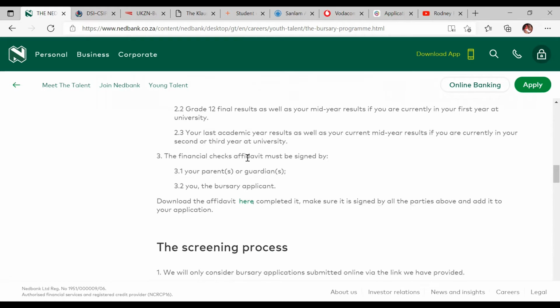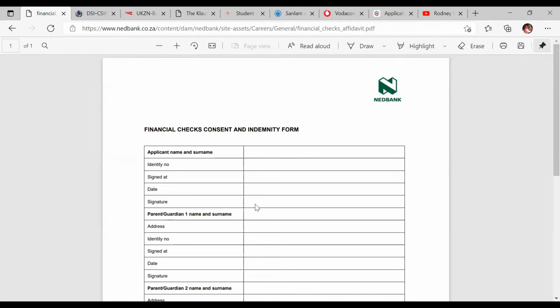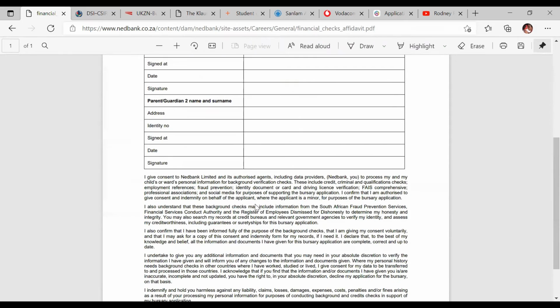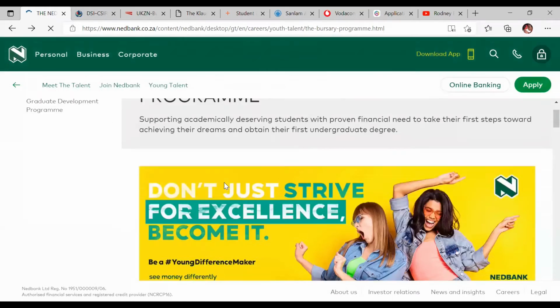Right, so the financial check affidavit must be signed by your parents or guardians if you are a minor, and by you, the bursary applicant. Right, so download the affidavit here. You're going to download it here by clicking, so that you are able to complete it. This is the financial check concerning indemnity, so it must be completed here. You're going to read more on that, and then we're going back.